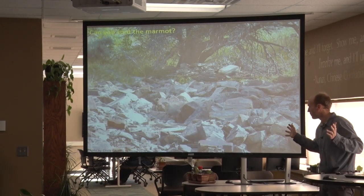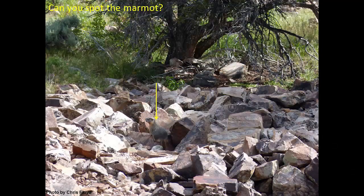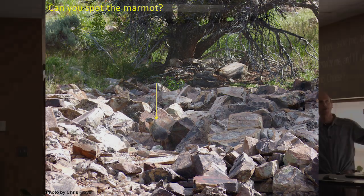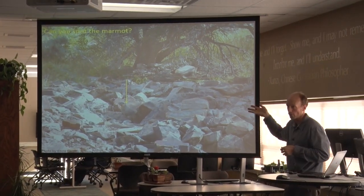For example, can you see the marmot in this picture? Yes. Yeah, but I would not have seen this marmot if it hadn't called. It called, and I didn't. When they call, it's a high-pitched call. It bounces off everything, so you just figure, where did it come from? And fortunately, I saw it.